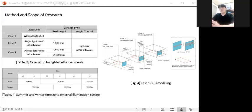The angle control of the light shade satisfies the optimal indoor illumination by presenting the optimal angle according to the solar altitude, which influences the external illumination. We changed the angle and performed radiance simulation, focusing on the results that showed excellent daylighting performance, to derive the optimal angle of the double light shade system.